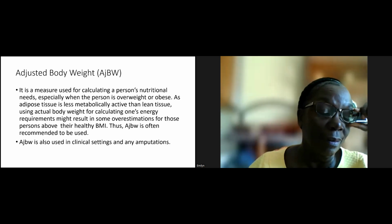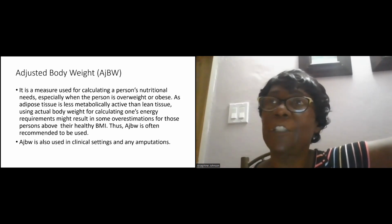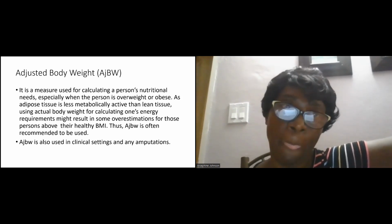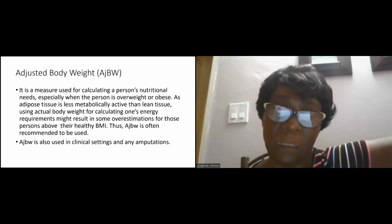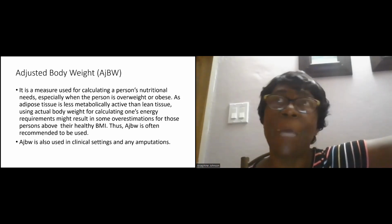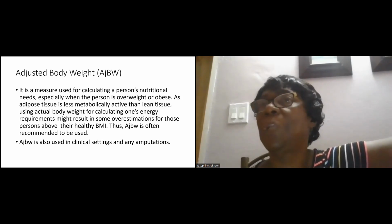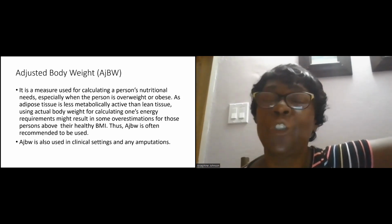Okay. Now that time depends on where your BMI falls, and you're going to do calculations for caloric intake. You have to adjust the weight, especially if the person is 20 to 25% above the ideal body weight. It is used for caloric calculations, adjusted body weight, and it's also used in clinical settings, like for medication dosing and looking at your kidney function. And if you have amputations, you have to adjust your body weight, because if you're a certain weight and you cut off your 2 legs, that means you're lighter. So you can't use the actual body weight. You have to do some adjustment for that.